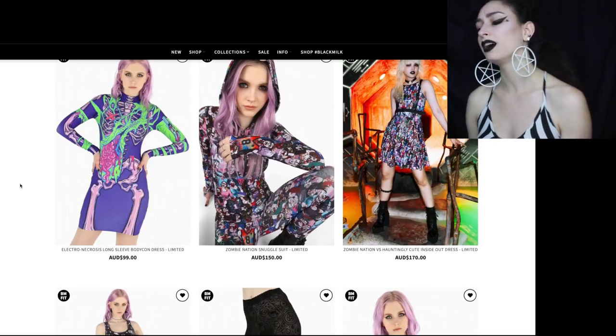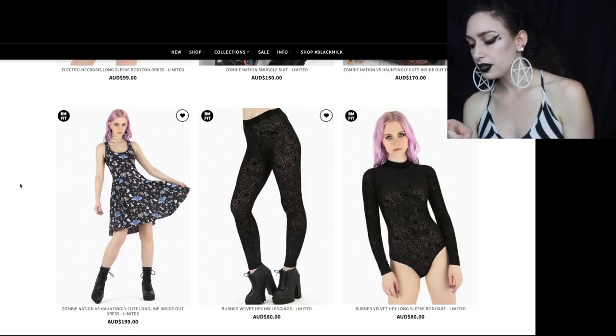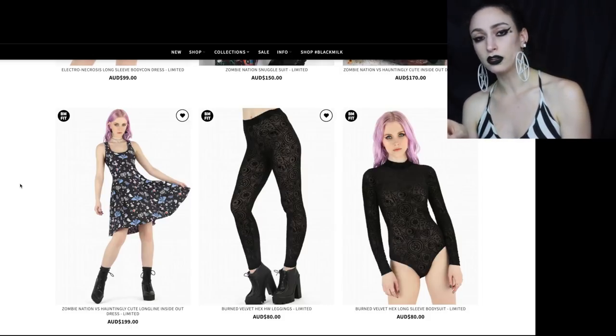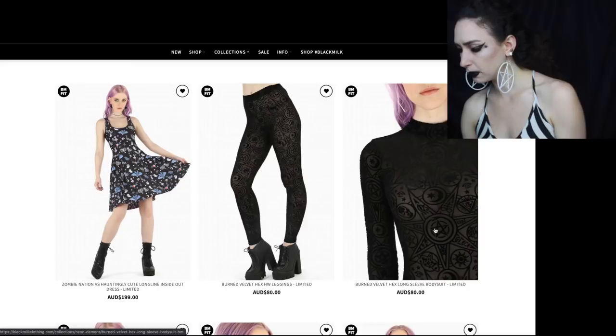Love that. Oh, these leggings are stunning. And that bodysuit, too. Ooh, I love that. See, with these, I feel like it's hard to tell if you need to wear a bra underneath, though. Because they probably edited out them nipples. Oh no, she's actually wearing a bra. You can see in the picture.